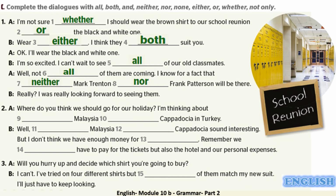Number 2. Of course, you must have done them all. Where do you think we should go for our holiday? I'm thinking about either Malaysia or Cappadocia. Very good. Oh, you have two places to go to. Where are they? The other place, Cappadocia, is in Turkey. Well, number 11: both Malaysia and Cappadocia, both... and, excellent. Cappadocia sounds good, sounds interesting.